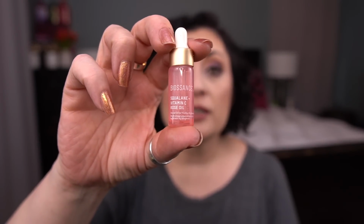And then from Biossance, I have the Squalene and Vitamin C Rose Oil. This is a lovely product. Again, I just use vitamin C in a serum form, so I don't need it in an oil, but this is lovely. Okay, sunscreen. I have one from Hero, the Force Shield Superlight Sunscreen SPF 30.